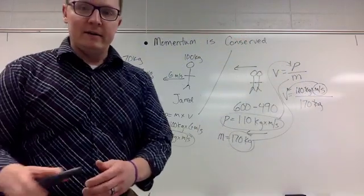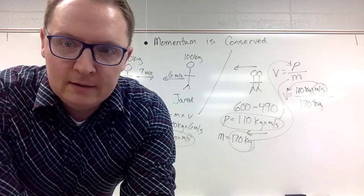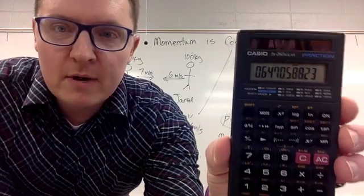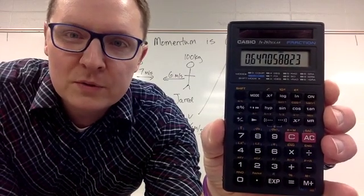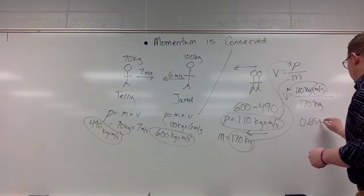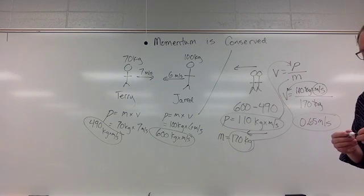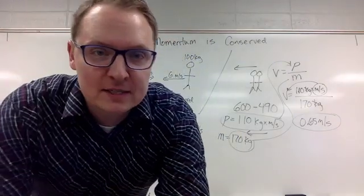Let's go to the calculator here, and we'll do this one. 110 divided by 170 gives us this number right here, right? It's less than a meter per second. We go ahead and round that to 0.65. 0.65 meters per second. That's how fast they're going. All right? Not particularly fast, but remember this is after the tackle.